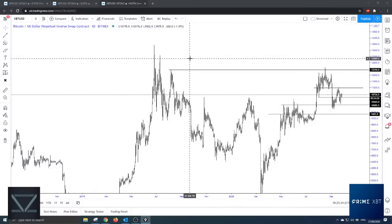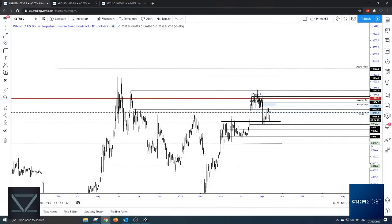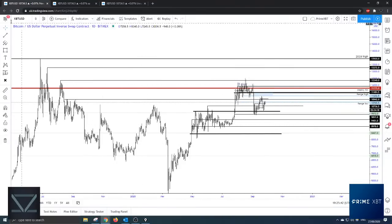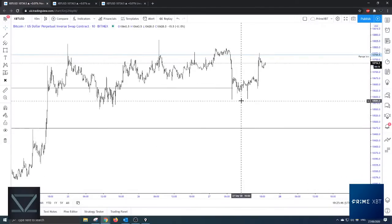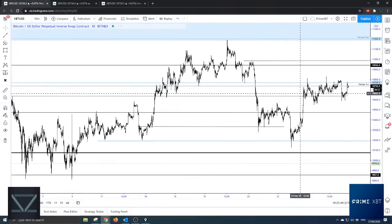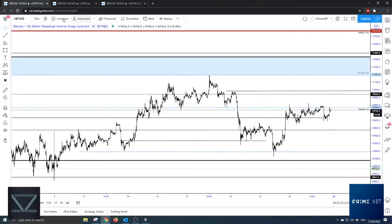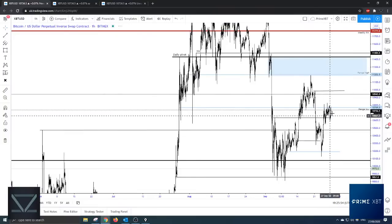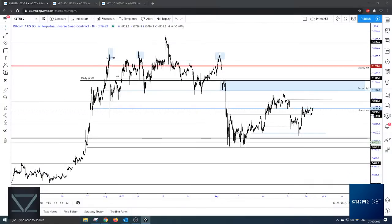Is everybody clear with that? Everybody clear with the plans? Exactly what I need to see for the short, and exactly what I need to see for the longs, and why. Because last time somebody asked me, you would miss out on this. Yeah, that's fine. I don't care if I miss out. I know exactly what my high probability trade is.